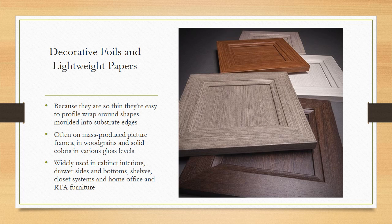So you find the foils and lightweight papers. Probably the most common applications are in cabinet doors. These are 5-piece cabinet doors. You can see that the stiles and rails, the wood grain changes direction. In a 3D laminate door, the wood grain would not change direction. It would be vertical or horizontal from top to bottom, side to side. So what we're looking at here are the stiles and rails.